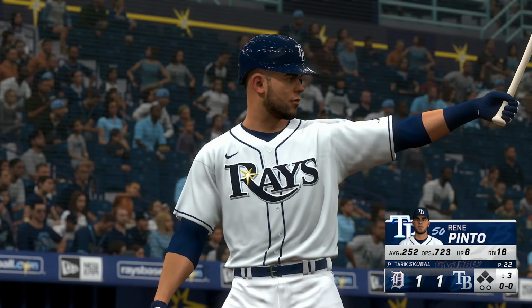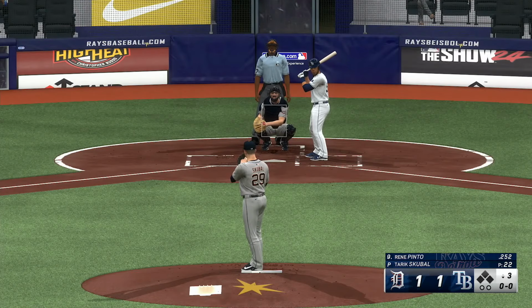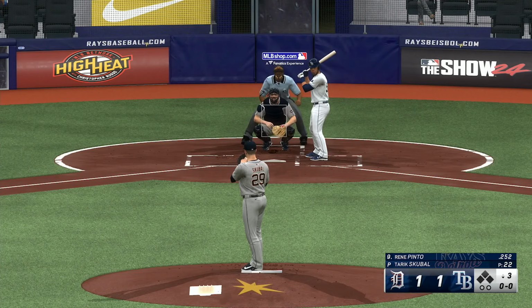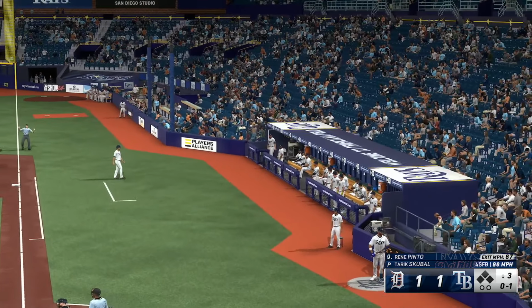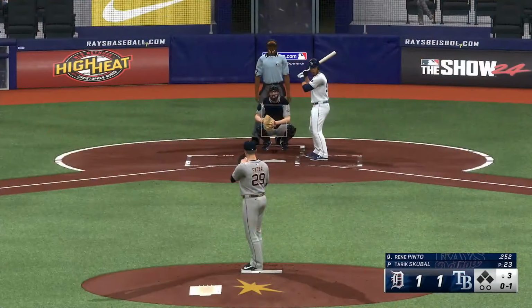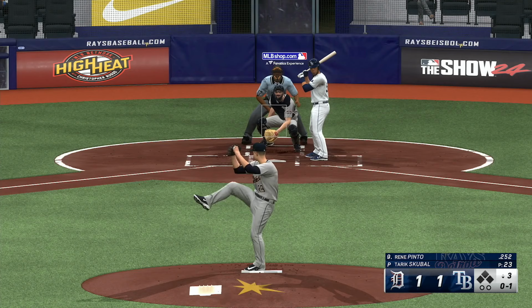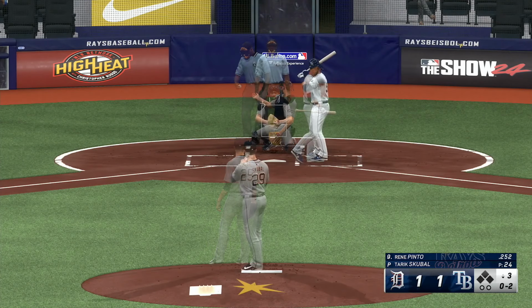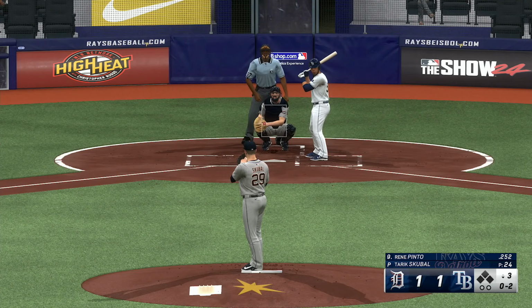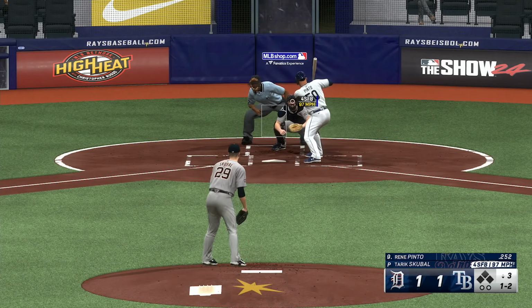Ready to go for the last half of the inning. And now the catcher for the Rays, Rene Pinto. Pinto. The lefty fires. Fought off foul. The wind of the pitch. Bounding ball here. Rolls foul. Here's the 0-2. That one missed.